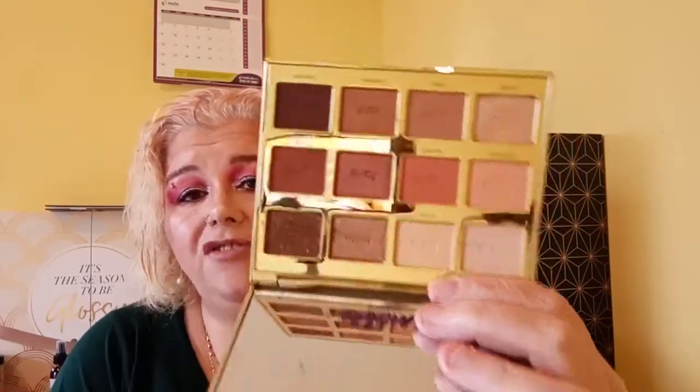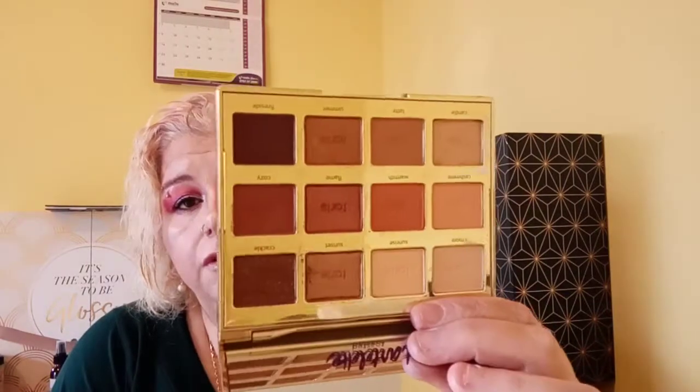Toasted Tartlet palette. Do like the packaging. And you see a pattern there with all the colours. I think I've used it twice.